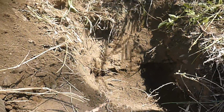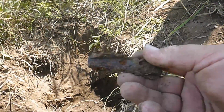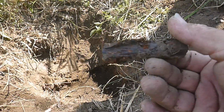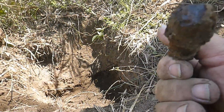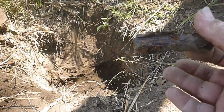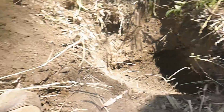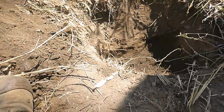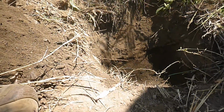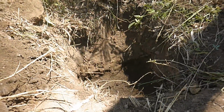Very intrigued with some of the stuff that's coming out. We've got bits and pieces like this iron. Now, I don't know what it is. Couldn't tell you what it is. Could be a pocket knife? No, I don't think so. But that's some of the stuff that's coming out of this hole, apart from broken glass. There are still targets in there, and I don't know what we've got in here yet until we clean it out, I suppose. So it could be all day, maybe.